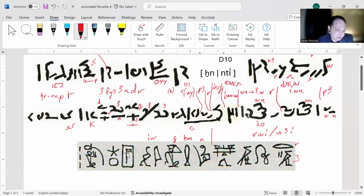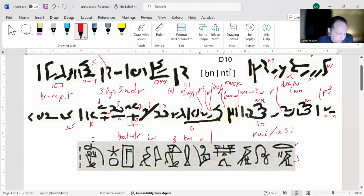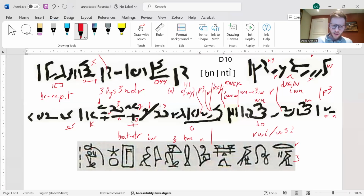Maybe this looks like a very Ptolemaic era hieroglyph. I'm gonna guess Hutnecher. Hutnecher. Wabu. W, yeah, I don't. What did you say? Wabu, like a W, I and B, then yeah, the plural. Yeah, this is what this one looks like.